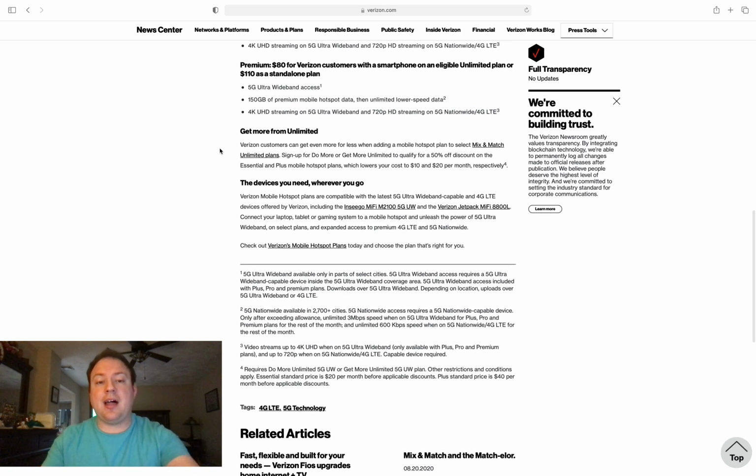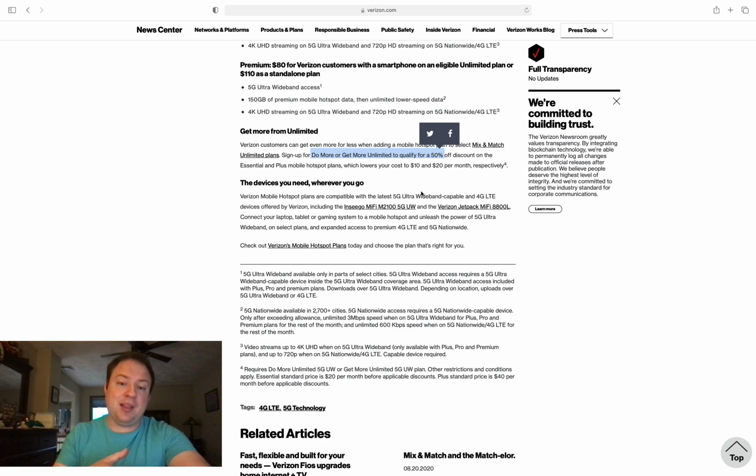So a couple interesting things to note here. It says that if you're on the Do More or Get More Unlimited plan, you get a 50% discount on the service, just like you would if you had a smartwatch or a tablet. On those plans, you get a 50% discount on connected devices, so obviously the hotspot plans are going to qualify for that.